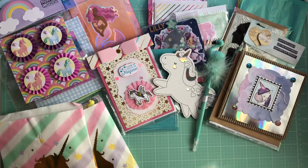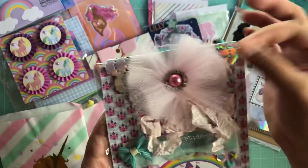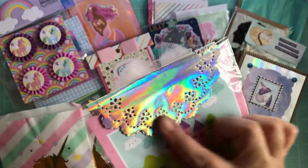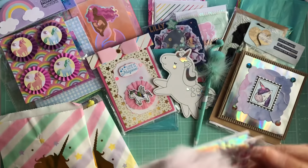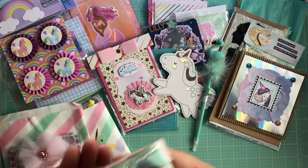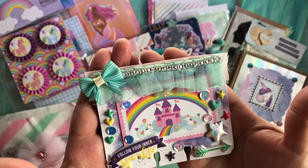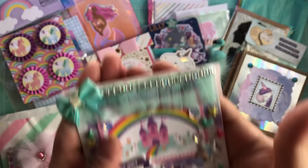And then over here, we have her memory decks card. Look at the way she decorated it with this tulle. Super cute. The little holographic doily. That's the Martha Stewart one. Let me see. We can take it out. And this is her card. This is beautiful. I love it. I love all the details.